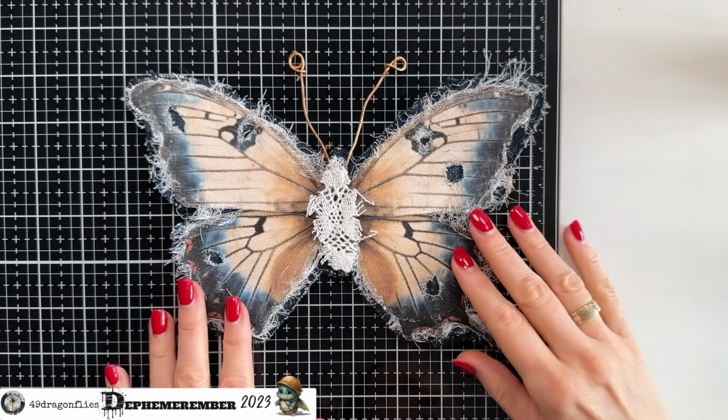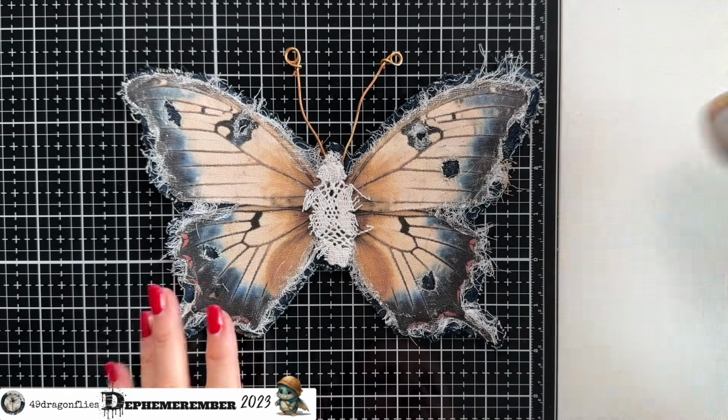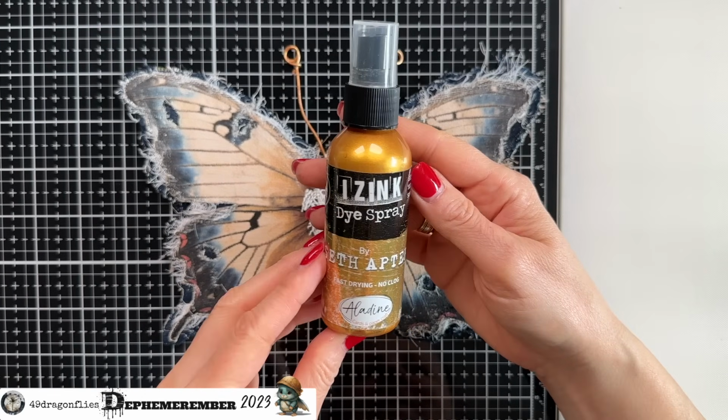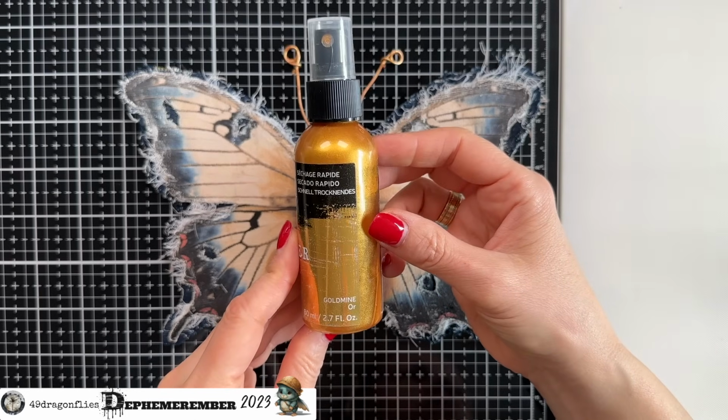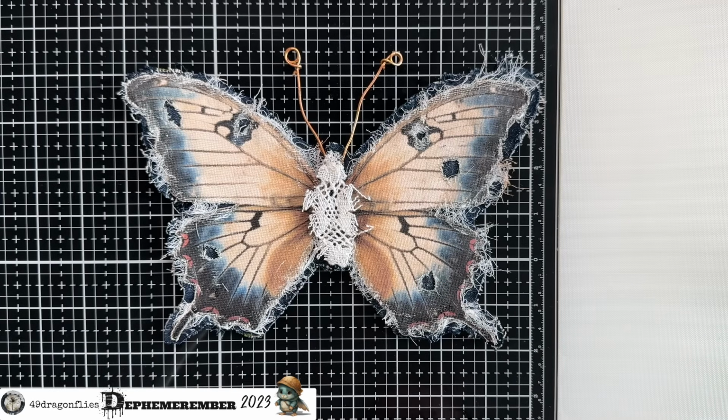And what's still missing on this side? Yes, that's right. I need gold splatters. So I'm using my Eye Zinc dye spray by Seth Apter called Gold Mine. You can use acrylic paint, watercolors, anything you have.